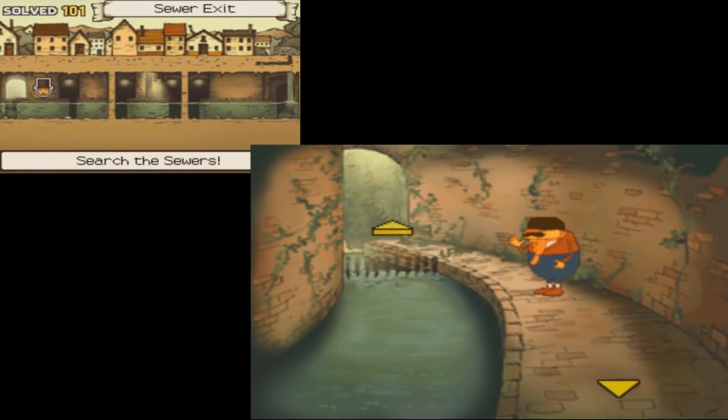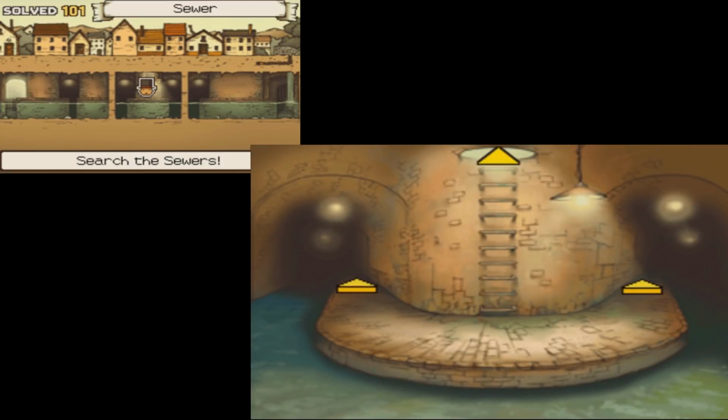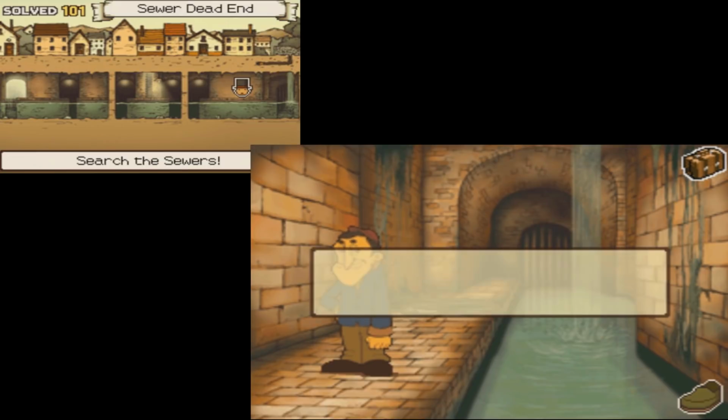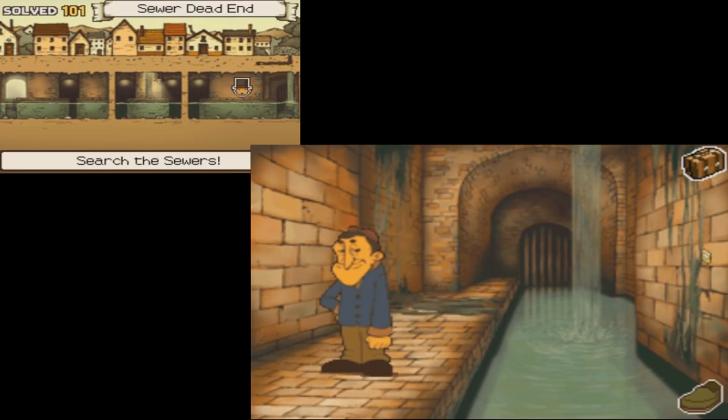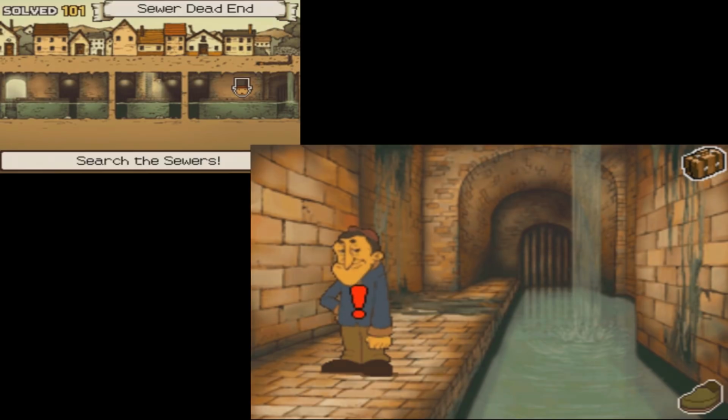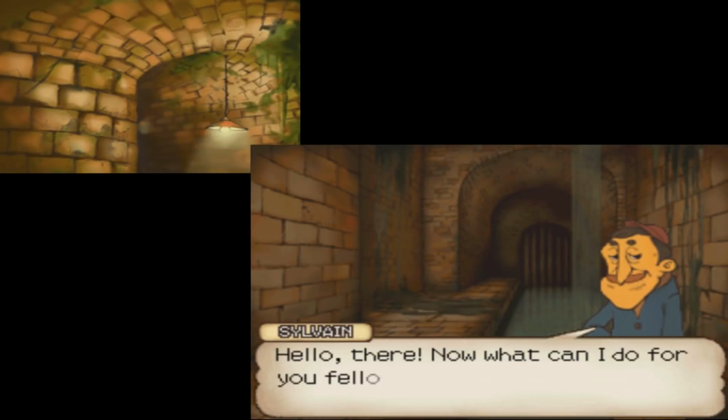Anyway, let's head back in. Because we've got to go to the right. Because here's the caretaker. Oh, Scott P's spotted a hint coin. Thank you. Now let's talk to the caretaker, who is Sylvain.